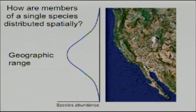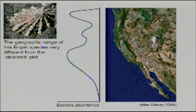Here's what it actually looks more like in reality. So this is for this limpet that occurs in the intertidal. This is one of the species that if you were to go out right out here and start climbing around on the rocks at a low tide, you'd see it very readily. And here, this is the range of it, and it actually has an abundance near the range endpoint. So it isn't that nice monotonic increase towards the center and then a decline towards the equator. It actually is up and down.